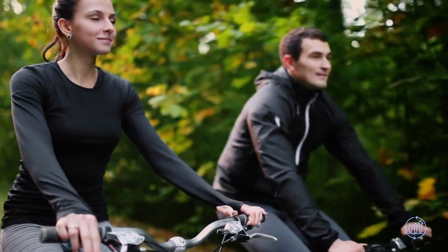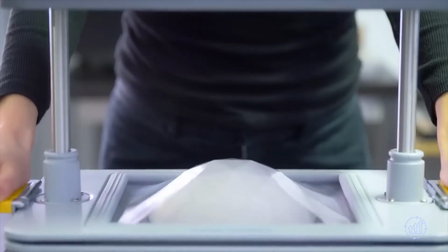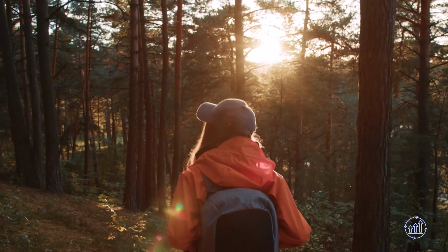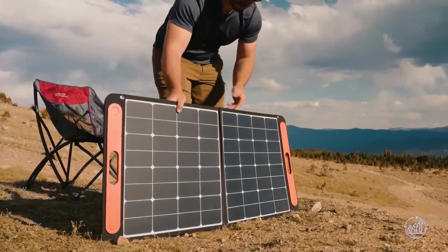Upgrade your lifestyle with these 10 clever inventions available on Amazon. From a smart desk organizer to all-purpose camping tools, these budget-friendly innovations will blow your mind. Say goodbye to cluttered spaces and take your adventure to the next level with these game-changing products. Do not wait. Revolutionize the way you live, work and play today.